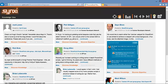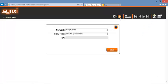Now let's take a look at the other type of Synxi discovery, Expertise Discovery, which recommends relevant colleagues and/or their expertise levels. You can receive colleague recommendations either in the context of a particular item of content as we saw before, or you can provide your own context by clicking on the Expertise Discovery icon, which then provides this little selection box. The selection box allows you to describe which Yammer network you'd like recommendations from, and then an associated Yammer group or topic or user.